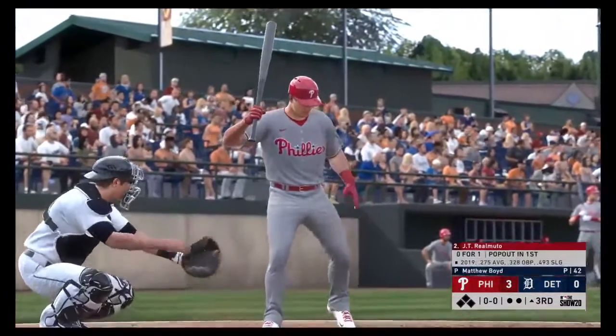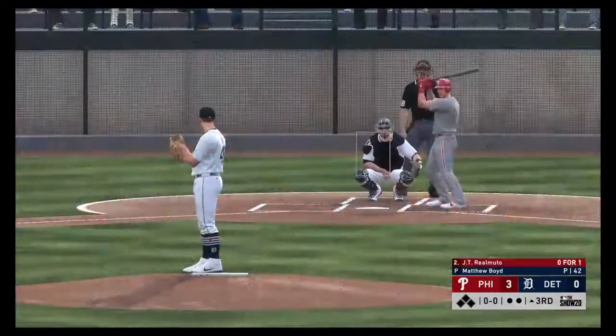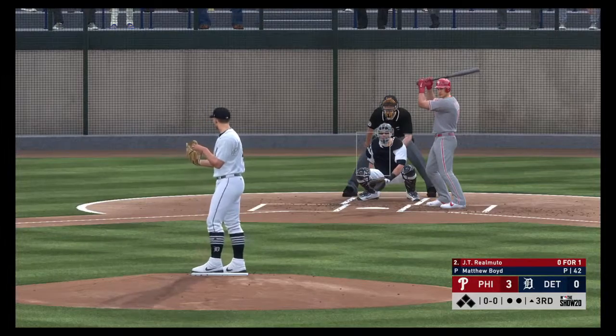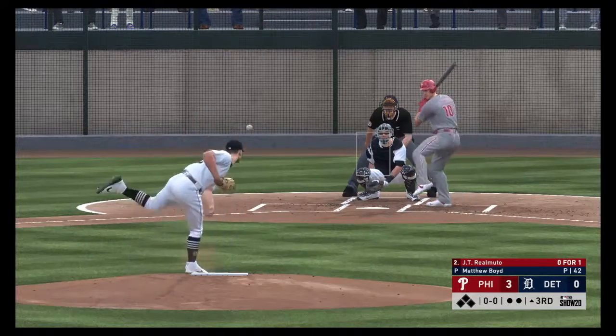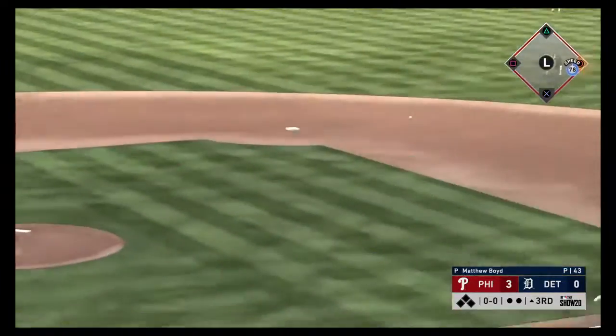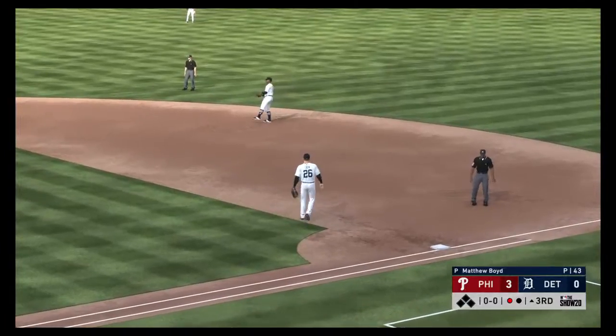Now to the plate, JT Realmuto. He'll stand in to open things up here in the third. One of the keys to securing a win, they want to keep the pressure on and try to build that lead as much as they can moving into the later innings. On the ground to third, reined in. Throw to first in time, and the leadoff man is gone to start the third.